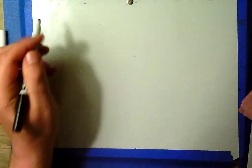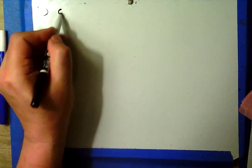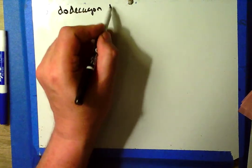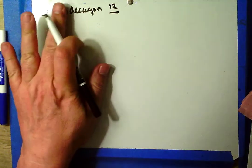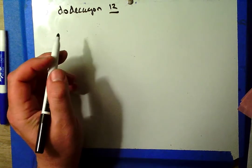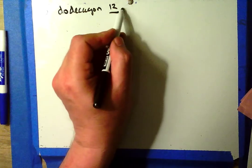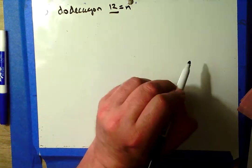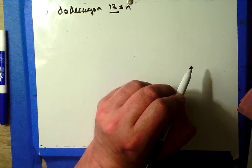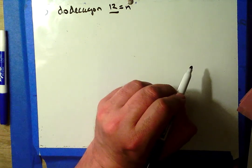Okay, a regular dodecagon is inscribed in a circle. You'll remember that a dodecagon has 12 sides. It's a decagon plus do, 10 plus 2. So we know n equals 12. Okay, what are we looking for? Find the area of the dodecagon if the side length is 4.